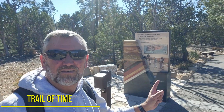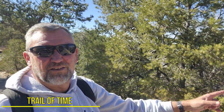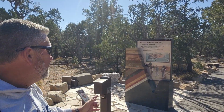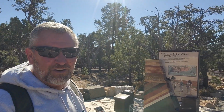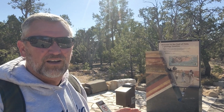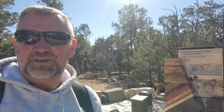And then the Park Service has put in this great little walk, the Trail of Time is what it's called, which is the geology timeline of the canyon. Turn this around because this is the start of it right here. As you walk along the rim trail, you've got the Grand Canyon off to your right, and then you have all of these informational placards that tell you about the 2 billion years that it took for the Grand Canyon to form. So it's kind of a great little side trip here along the rim.